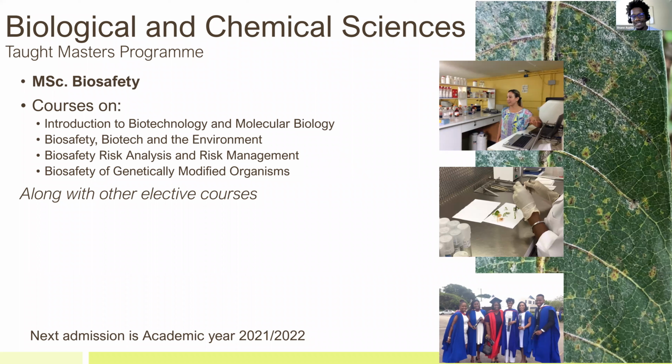Interestingly, the program is accepting admissions from this coming academic year, so 2021 to 2022, and this is the cohort that you would join. Dr. Alleyne also mentioned, if you look at the bottom right-hand corner, you'll actually see a photo of Dr. Alleyne and some of her graduates from this program. We've had very great success over the last few years delivering the program and allowing our graduates to spread throughout the region. So you're really joining a program that is vested in a department that has a keen interest in it and the content that we're delivering.